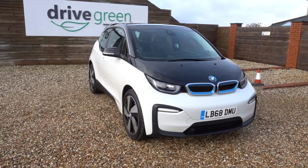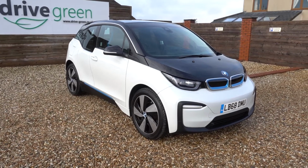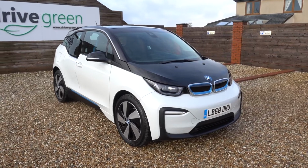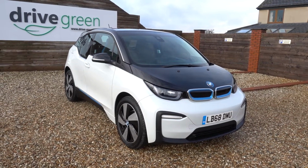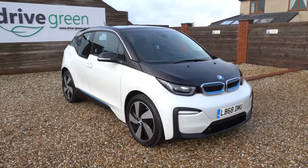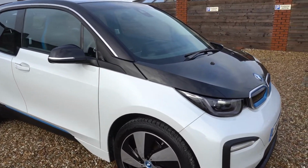So what I'm going to do now is look through this one in particular. The next MOT that you're looking for is going to be in late December in 2022. So about a year for that one, and just under a year for the next service, and just at the end of November next year as well. So nothing to worry about for a while. Now let's have a little bit of a closer look at this particular BMW i3.